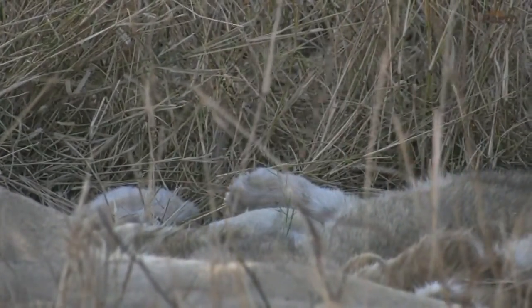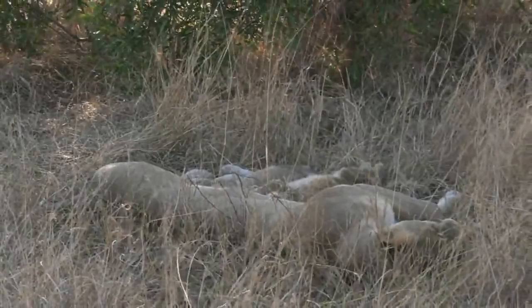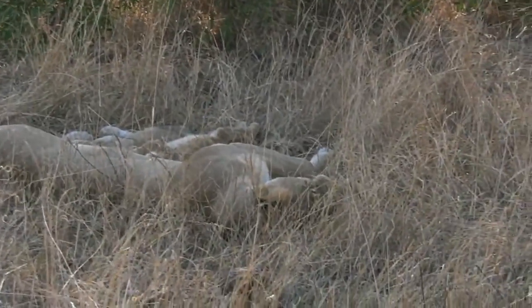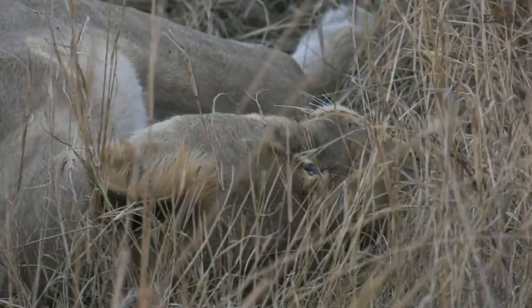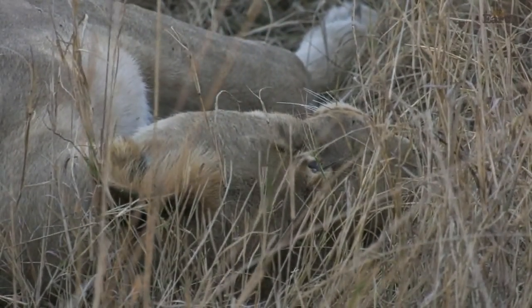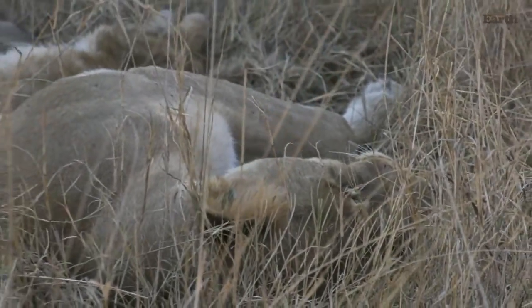But whenever him and his sister do fight for an opportunity to drink, with those sharp teeth, it sometimes irritates the mom. So if they're lying down like this, it's fine. But as soon as they start wanting to drink, they might irritate her and she'll get up and start moving. But you can see she is so relaxed at the moment. Slow breaths, head down. She's probably fast asleep.